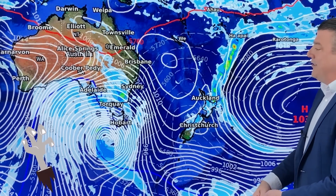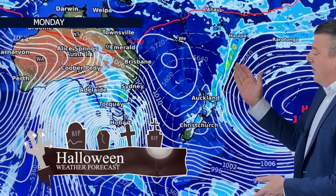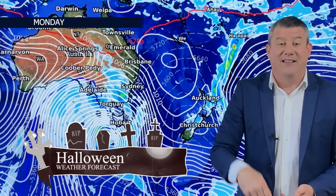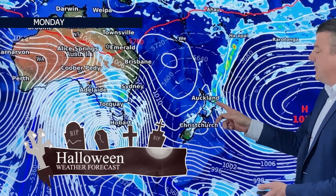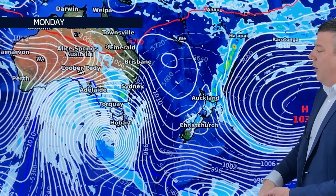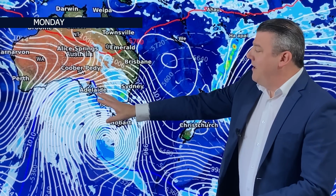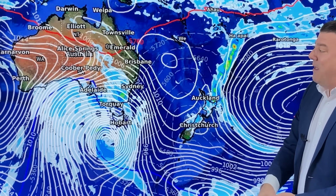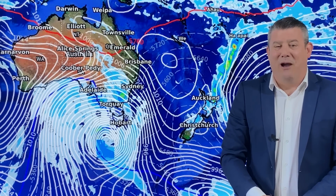Here's Monday, Halloween. Not much going on in New Zealand, a few showers. It's still raining though on East Cape and the eastern side of Bay of Plenty. That's why that area could be next for some rain warnings. Showers elsewhere, winds aren't too strong, not too dramatic, but if you're trick-or-treating in Adelaide or Melbourne or even Sydney and certainly Hobart, raincoat might be needed.